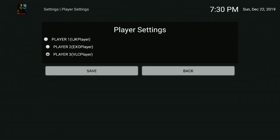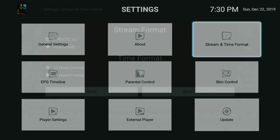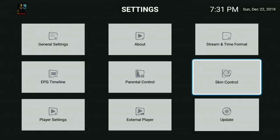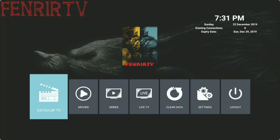All right, look, player settings, you see it right there. Okay, the really cool thing, let me go back there. You can change your time format, but the really cool thing, guys, is I'm just showing you real quick. You always see the EPG. You can just mess around with it, have fun with it. But the really cool thing is the skin control. All right, it's on the dark mode. Okay, you could go simple, you could go retro, you could go mobile device, which honestly don't do it on the Fire Stick, because the mobile device, I think, is for touchscreen. Or you could go normal. Okay, I like the retro. The retro is so simple, and it's nice looking. So I hit retro, I hit save, I hit yes, okay, it's gonna restart the app.